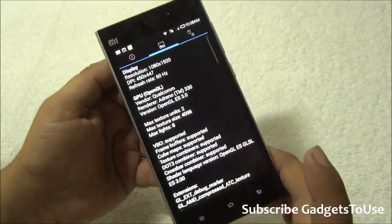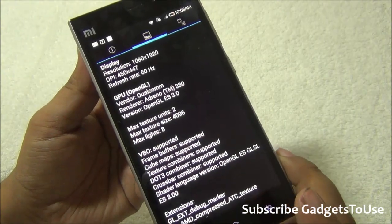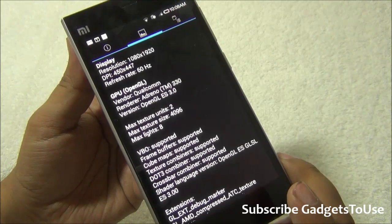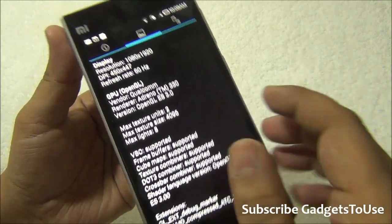If we talk about the display resolution, it has a full high definition display, which is 1080 by 1920. And the GPU is the Adreno 330.